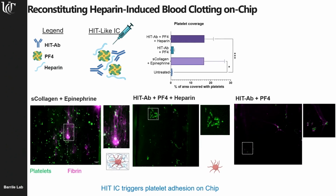So what we did, and those experiments have been repeated in multiple donors, is to optimize a model. I'm not going into the technical details, but I'm happy to talk to you about it later, to optimize a method to recreate this condition. And what we observe is that after a few steps of optimization, if you combine autoimmune antibodies obtained from patients with platelet factor 4 and heparin, we are able to reconstitute this sort of blood clotting events that mostly, as you can see from the imaging, consist in platelet addition to the endothelial cells.